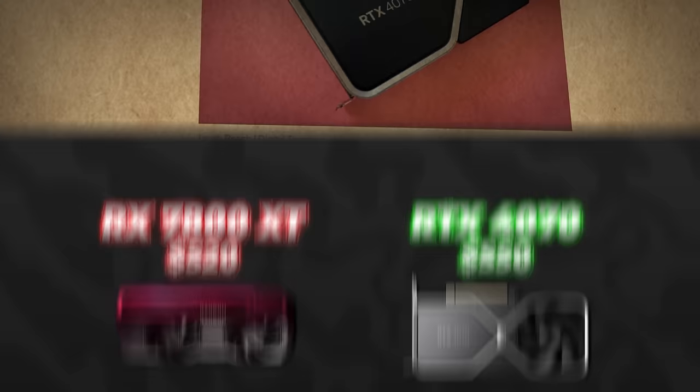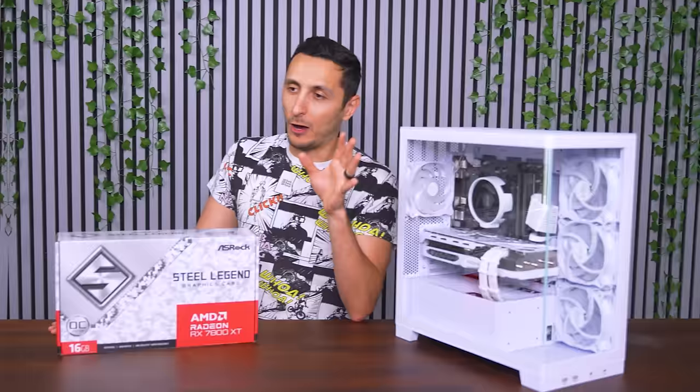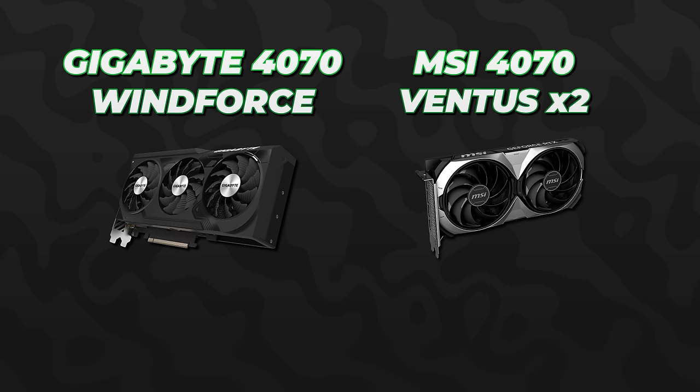Now, if you're an Nvidia fanboy and you hate AMD with a passion, then sure, go Team Green. You know, it's your money, it's your choice. But if you must go Nvidia, I would pick up the Gigabyte WinForce or the MSI Ventus, since they are the only fairly priced 4070s out there. I'll drop a link to both down below if you guys are interested.